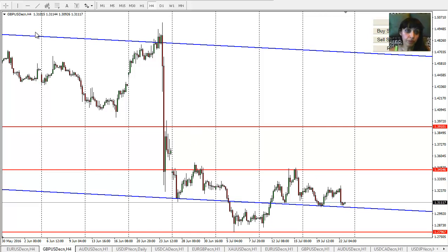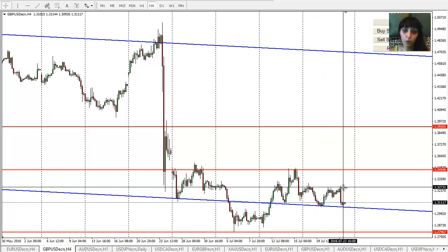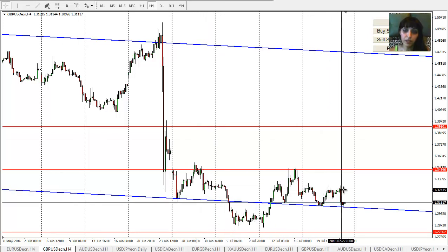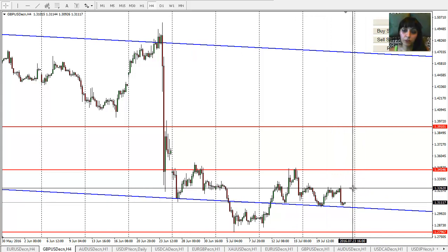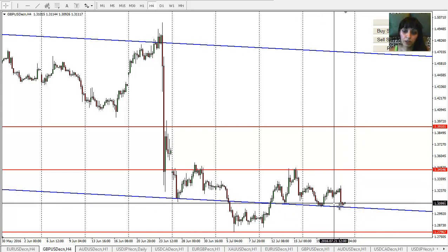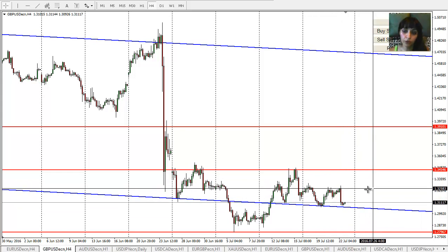That's why I'm not going to draw any other ones. We can see that the top one stopped a little bit around the same levels as it was previously here, but I'm not going to draw it because there is no point at this moment. I could just bear in mind that, for example, for this movement, if it turns around and starts to go up, then it would be a stopping point again.